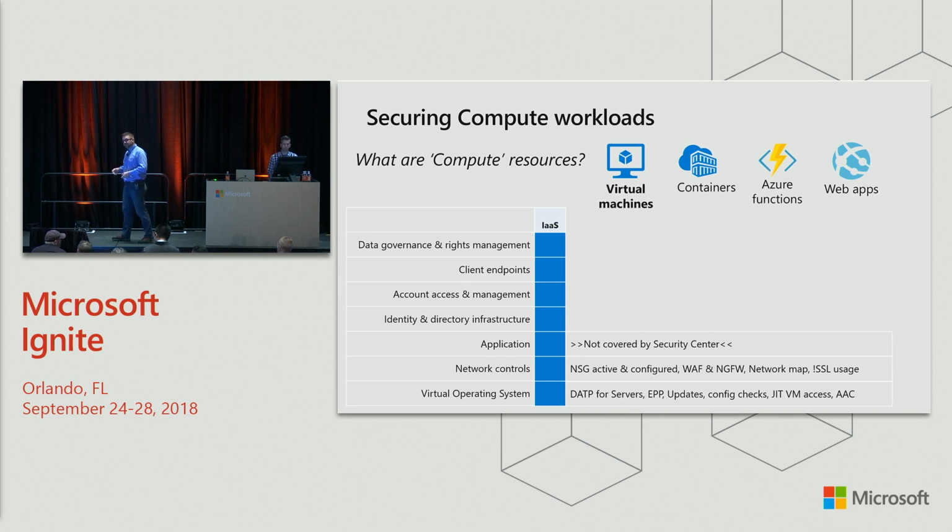At the application level, we're not going to be providing a layer of protection. If you're putting WordPress, if you're putting SAP, if you're putting different specific workloads on those systems, that's going to retain your responsibility to manage.